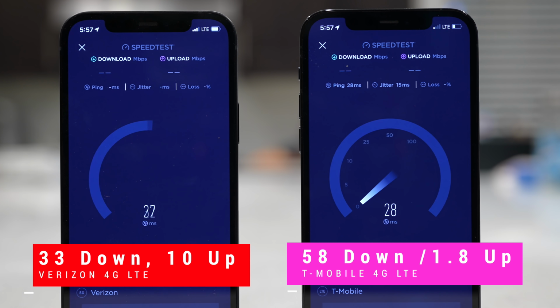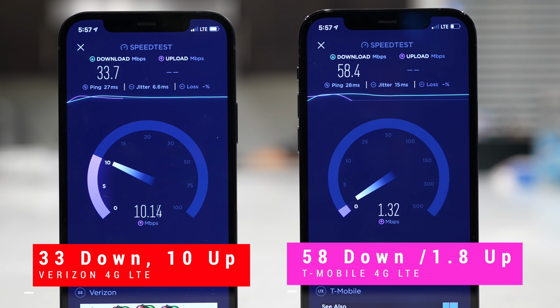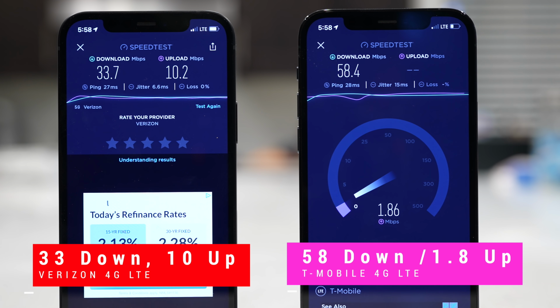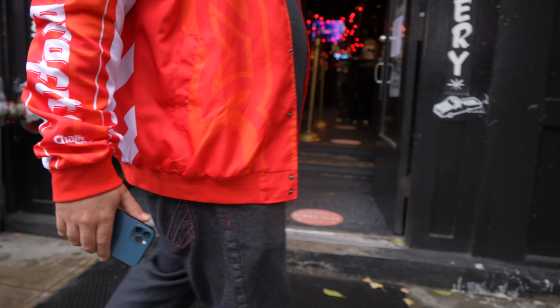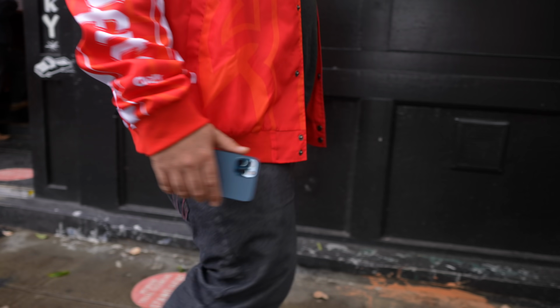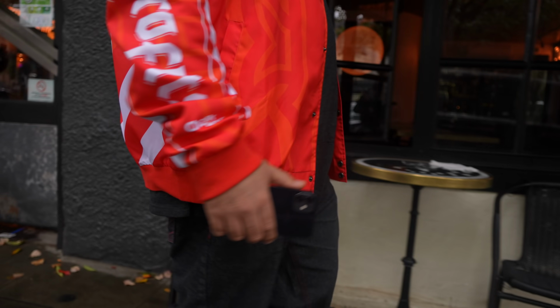Then I switched to 4G LTE and got 33 down and 10 up on Verizon, and 58 down and 1.8 up on T-Mobile. I also did a quick Wi-Fi speed test where the results showed actual fast speeds. But then I decided to head downtown to test 5G when out and about, since that's likely when it would matter more and not when you're at home on Wi-Fi.